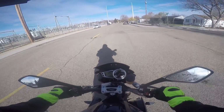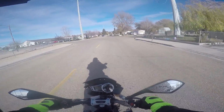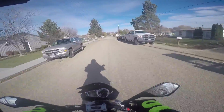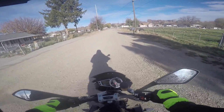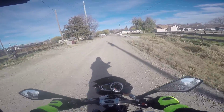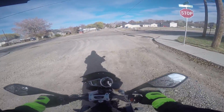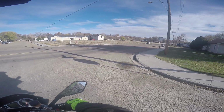Man, it's got a nice low grunt to the triple this time. This is fun. I'm thoroughly enjoying myself right now. Couldn't tell if that was just a dirt road. Not something I was expecting, because I haven't been on this particular road before. The brakes are good. I really do like the brakes. Let's go.